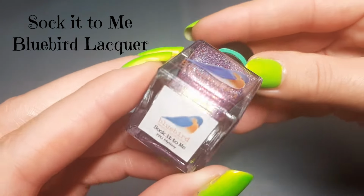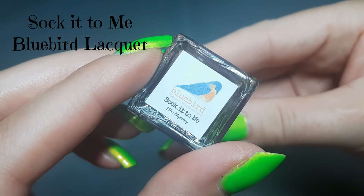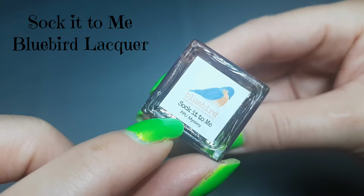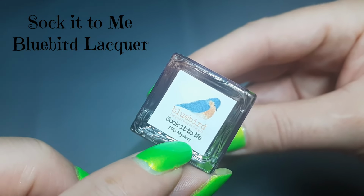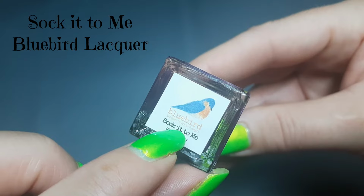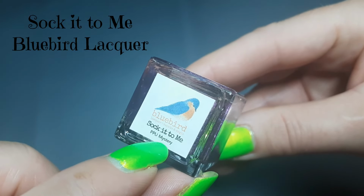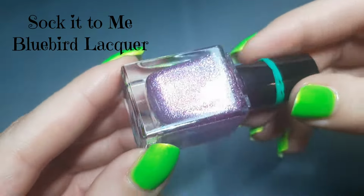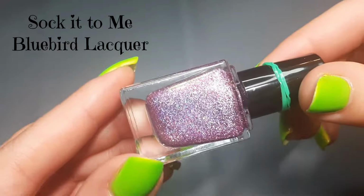So this one is called, again, from Bluebird Lacquer, Sock It To Me. I picked this up from her website. See how it says PPU Mystery? Remember me talking about that earlier, how you could get mysteries. She did a sale one time. She was just trying to clear them out, and she did a sale on all her PPU mysteries. And I was like, I don't own a lot of the Bluebird PPU. So I was like, I'm just going to chance it. And I got a whole bunch of them.